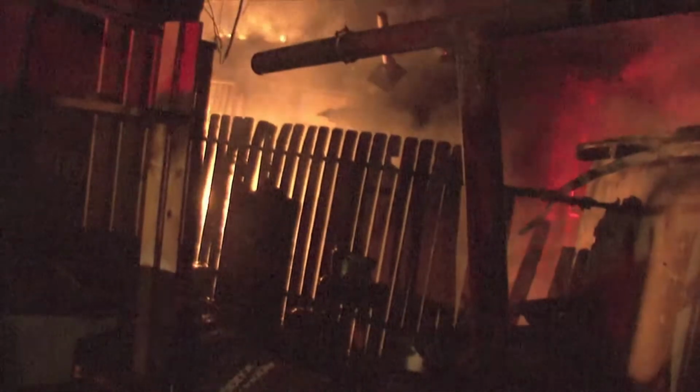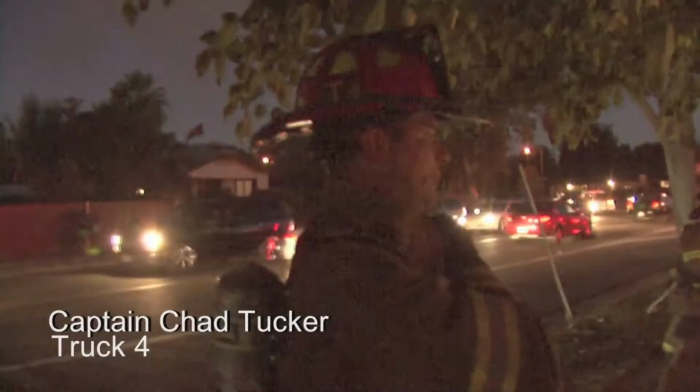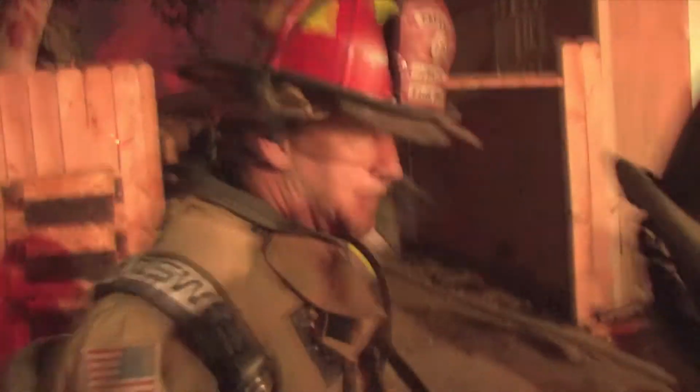Command, truck 4. Truck 4, command, go ahead. We have the gas heater involved with fire. I don't know if we have any lines on the backside where the power line's going out, but we want to keep that burning on the north side of the Hazelwood house. The truck is not putting out the gas line.